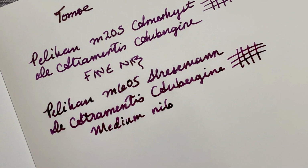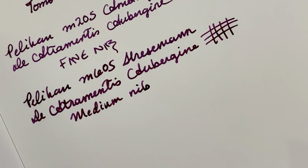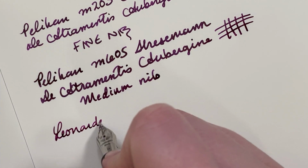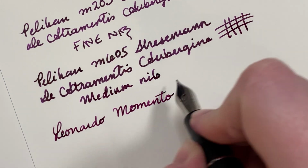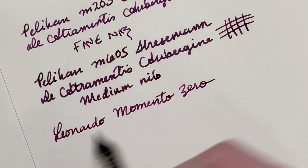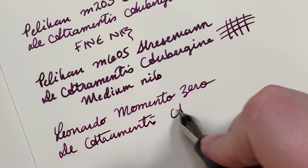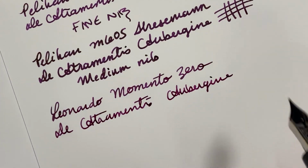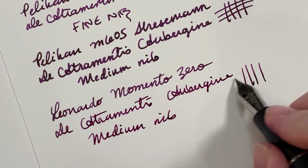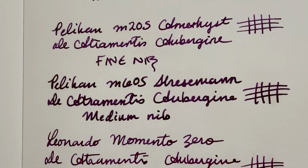So you can see that the medium is quite a bit thicker than the fine nib with the Pelikan. So now we're going to do the Leonardo. This nib is not the smoothest nib, but I don't plan on keeping this pen, so I'm not gonna mess with it. It's not scratchy, it's just super feedbacky, and it could be smoother.